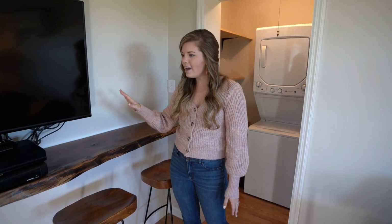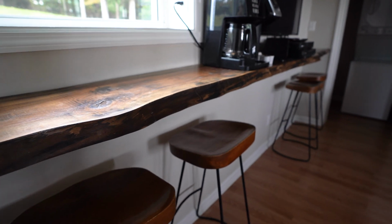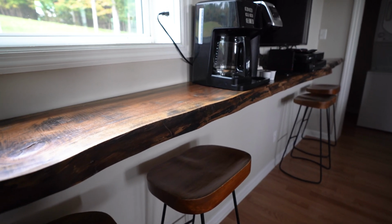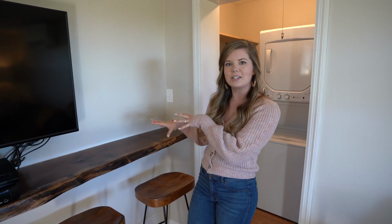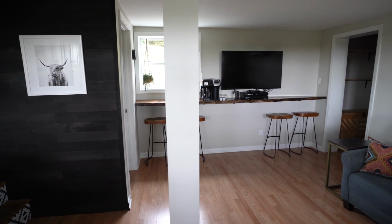And then right below that is this huge slab of wood that they are actually using as a counter space. And they have little stools that go with it. So this is technically your dining room area, which is very clever for this small space. They've used it really, really well.